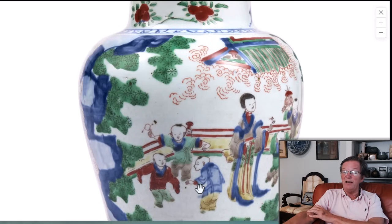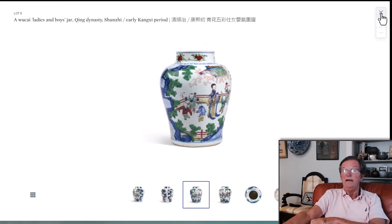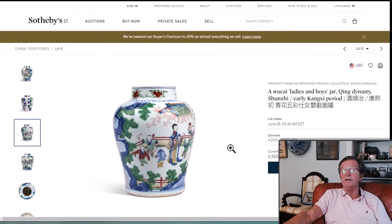It doesn't appear to have any restoration, but do check, of course. You always want to check for restoration. And it measures 11 3/4 inches tall, 11 7/8 inches. Estimated at only 4,000 to 5,000 or 4,000 to 6,000. It's got 3 bids. It's up to 2,500. It should easily sell for 5,000 or 6,000, and it could go for more. But it's a very nice example, a good crisp example with good colors, which is very important.